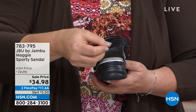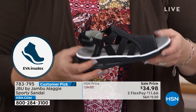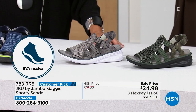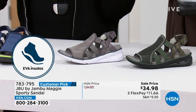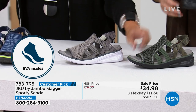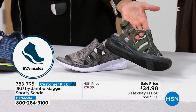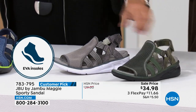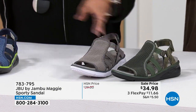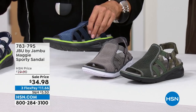This one is available in the Black Snake, the one you're holding. Then we have the gray, we have camouflage, and we have navy. Which one's the gray and which one's the camouflage? This one's camouflage. So the darker one here is the camo, and you'll see the green. It almost plays gray in the front, but there's the green. This is the gray, and this is going to be your navy, with the little lime color on it, a little green on the side.